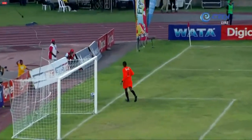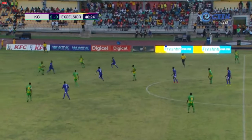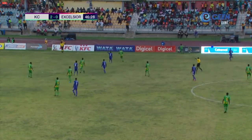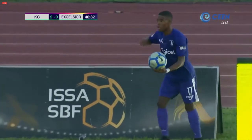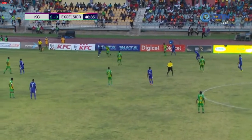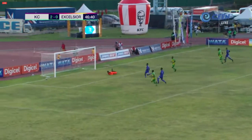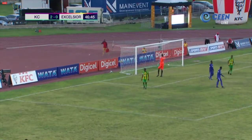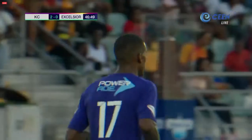Bounce favorably for him. Not sure if Peter Smith knew a lot about that one. He's giving too much room there. Defender's not applying pressure. Right on the top of the penalty area. You do want to apply pressure. Here's KC. This one is played across face goal. Did Peter Smith get a hand on it? Nope.